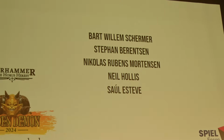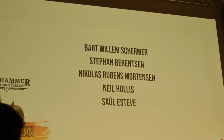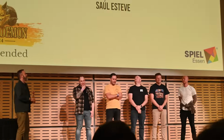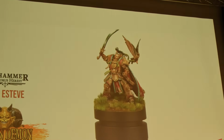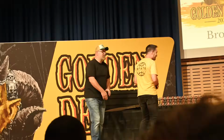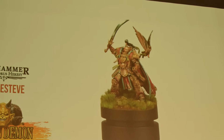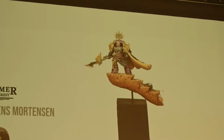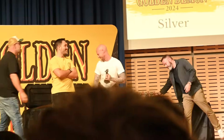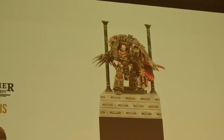Bart Willem Schermer, Stefan Berenson, Nicholas Rubens Mortensen, Neil House, and Saul Estate. Taking bronze in Horus Heresy, Saul Estate. Taking silver, Nicholas Rubens Mortensen. Taking gold in the Horus Heresy, Neil Hollis.